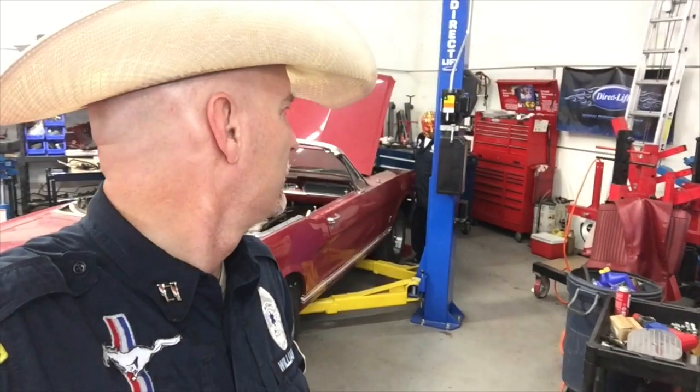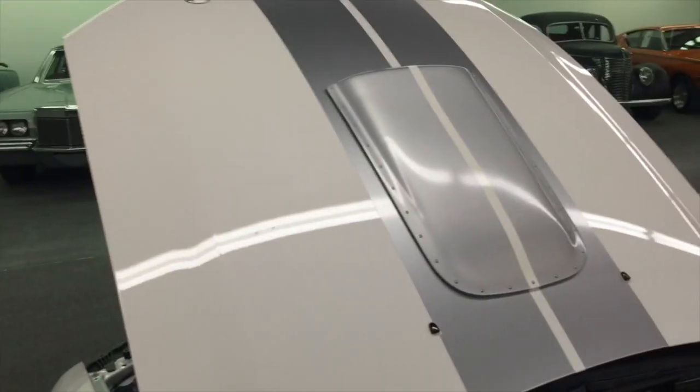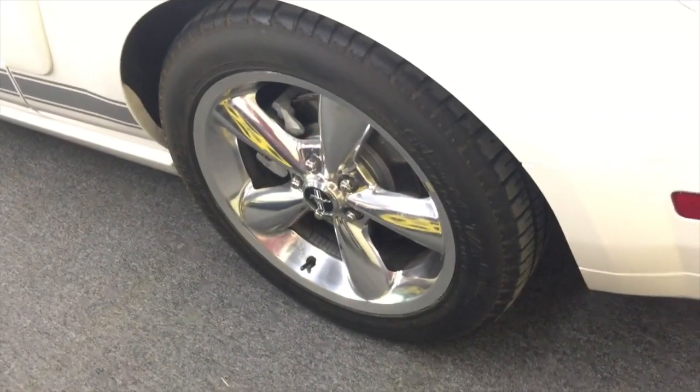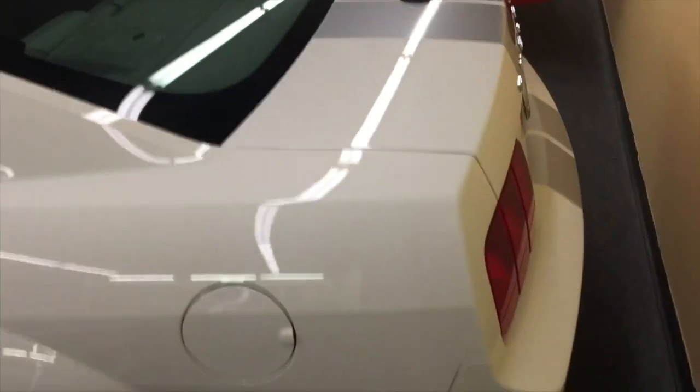Mustang Coupe. Love the scoop. Clean tail end. No spoiler. And there's the rims. And she's gorgeous. She's just flat out gorgeous. Love the car. These cars handle so amazing that they just feel like they're stuck to the road.